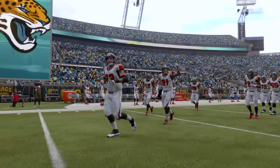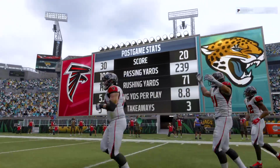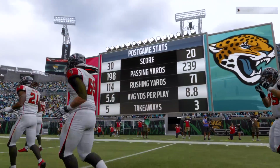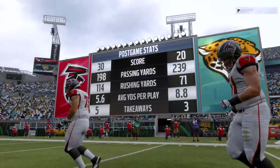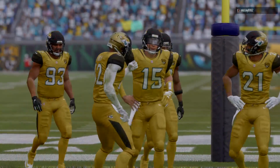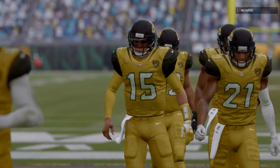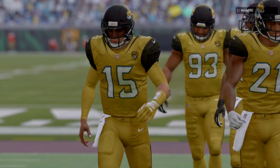So for Atlanta, the win moves them up to 5-2 now on the year. And they'll return home next week to take on the LA Rams. Meanwhile, for the Jaguars, they fall 2 games under 500 now at 3-5. And they'll take this loss into the bye as they'll be back in action in Week 10.